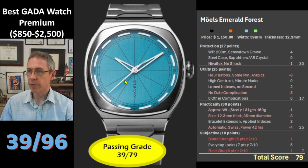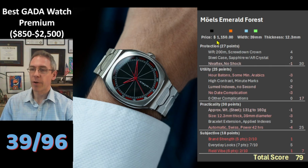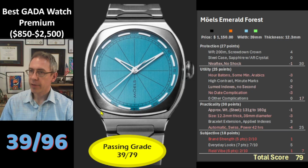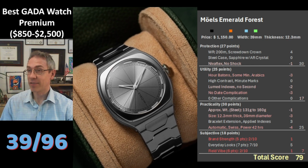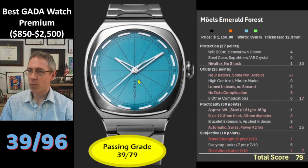39th is the Moules Emerald Forest. I don't know why it's emerald when it's blue, but I think that's just what it says on the website. Could be wrong. $1,150, 39 and 12.3. Again, kind of similar to that Mido, it's kind of a television shape. They've done something interesting here with the indexes where they put them between the markings. And they've kind of taken the sector dial idea and just said, let's do 6 lines that go all the way across. So it's kind of looking like a wheel.